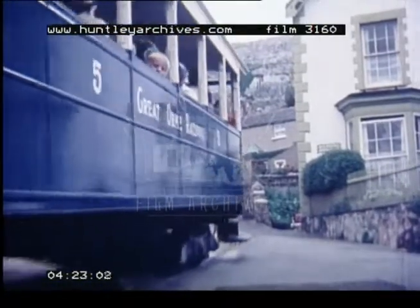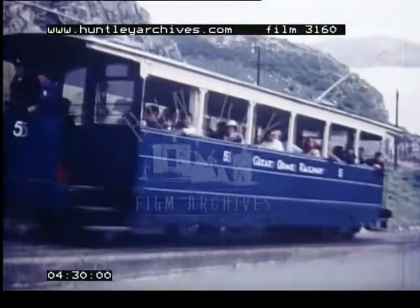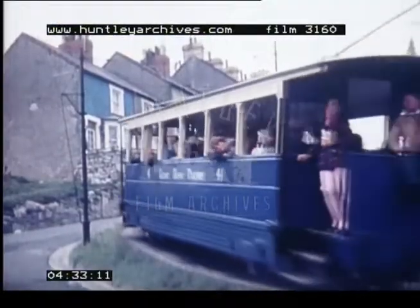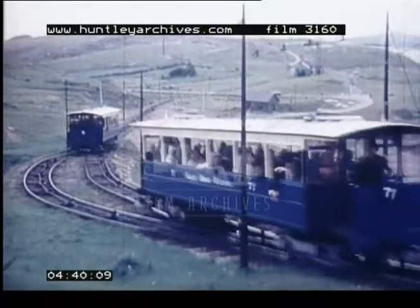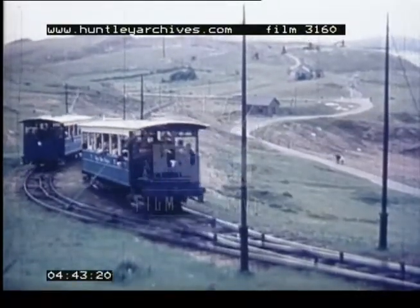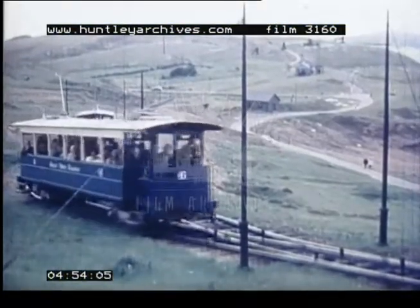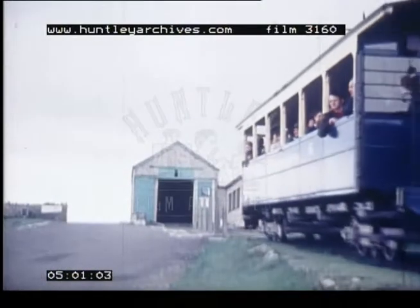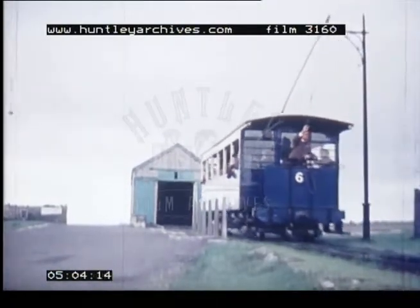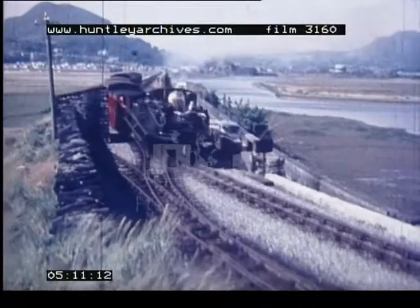At the North Wales resort of Llandudno, a 3 foot 6 gauge cable railway carries passengers up steep gradients to the summit of the Great Orme, 650 feet above sea level. The single cars are worked by cables between the tracks and controlled by the winding house at halfway, where passengers change cars for the remainder of the journey. At the summit, on a fine day, most of the Snowdonia mountain range, as well as the coast of Anglesey, can be seen.